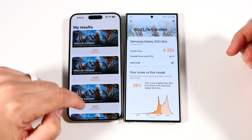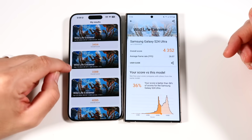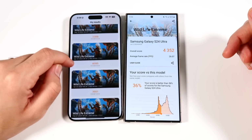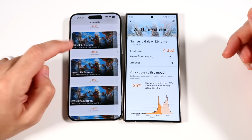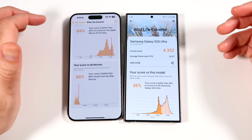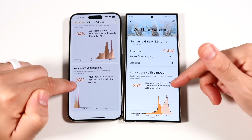Now, I want to take a look at some of my older results. You can see on iOS 18, we're getting worse graphics here than we did before, but not much different from the 17.5 version and not too different from 17.4.1. On this test, I did a 4095 and a 24.5. So this can definitely vary. And then on this older test, the 15 Pro Max did better than 88% of devices.